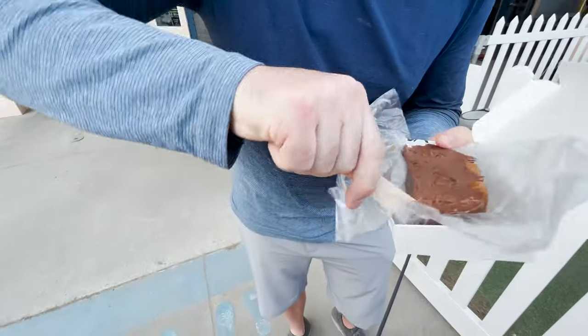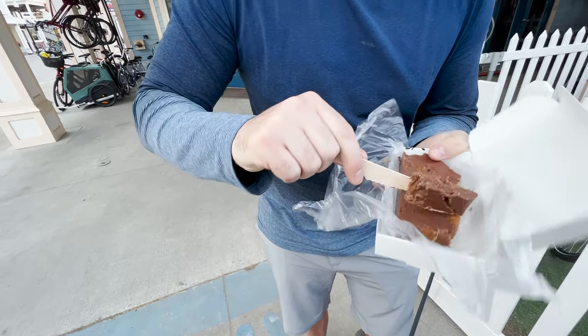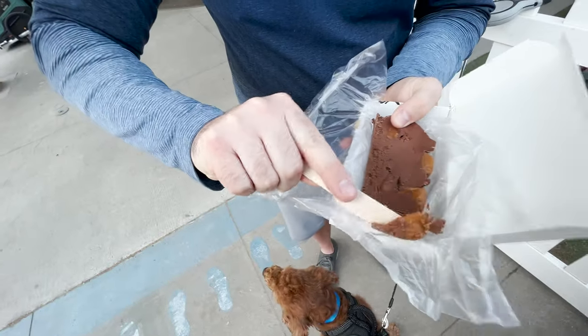All right. Look at that. Oh my God. It's pretty good. I think it's homemade caramel. Oh yeah. And it's really rich. I mean, the fudge is rich, but the caramel, like huge chunks of caramel in there. You can see that. So, Kilwins. I have to let Madeline have a bite here.